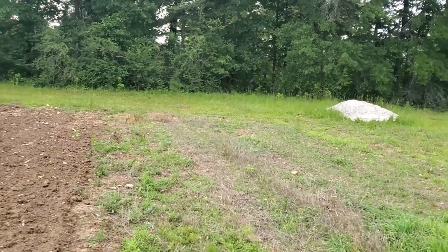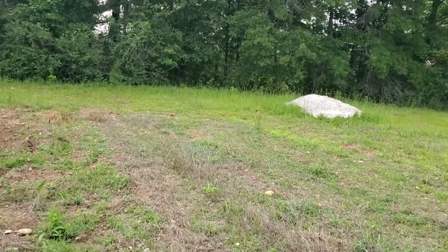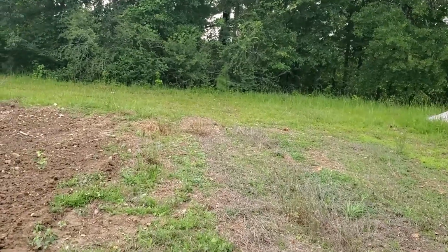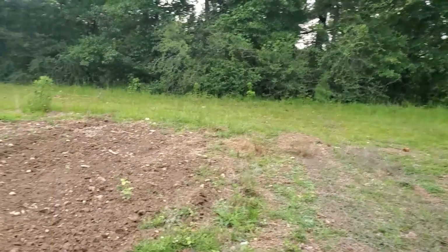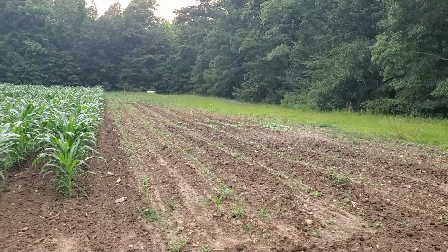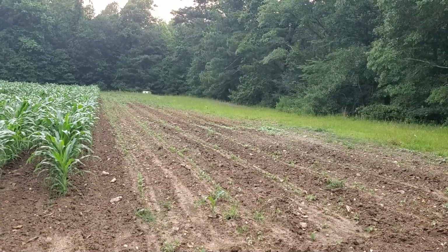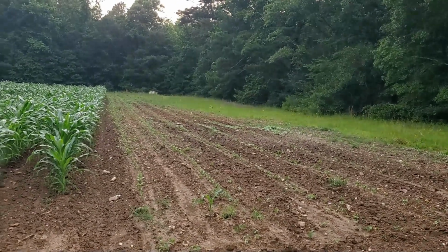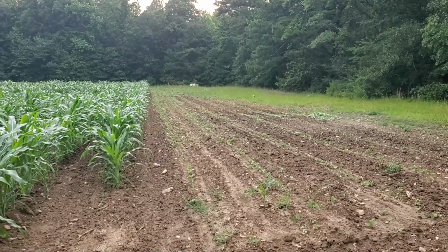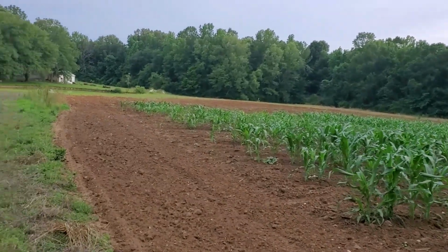Let's see. I was trying to think. Kind of tired today. My brain ain't thinking. We had a couple of rough nights at work. Yeah, gotta plow my peas. They're looking rough. They've been just sitting here. Peas at the house look a lot better. I really planted these for the deer, maybe to keep them away from the house a little bit, but we'll see. I don't know if that'll work or not.